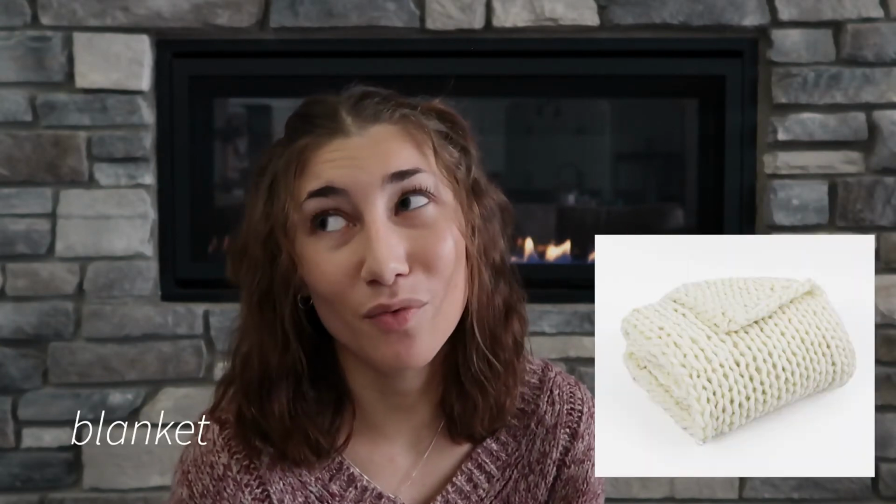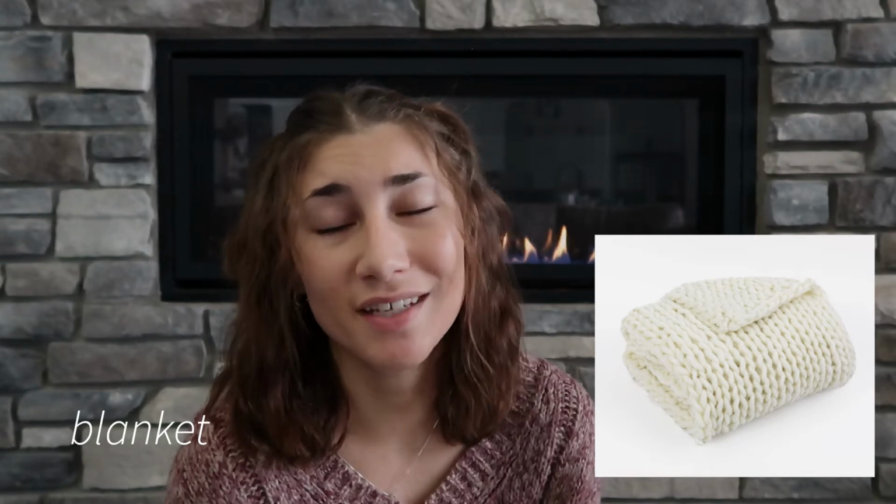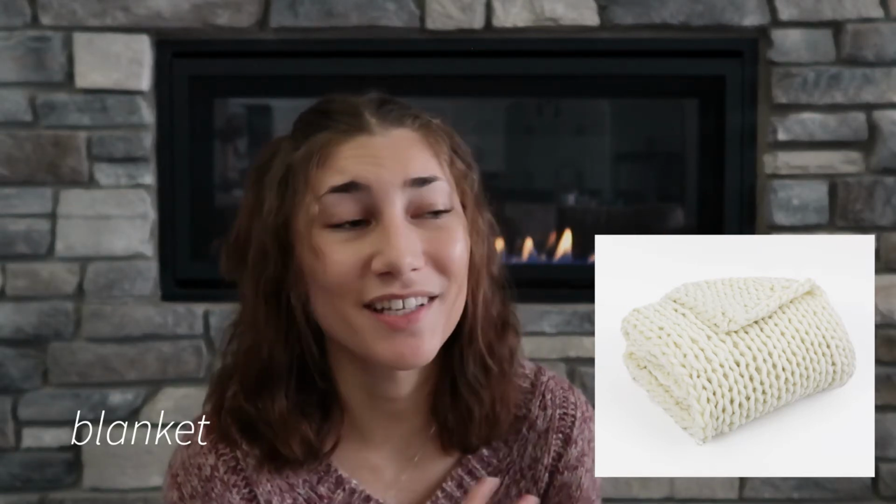Next I have is a blanket, and I have way too many blankets, but I will always accept more. Again, there's just such a big variety you can get. There's knit, there's wool, there's fuzzy ones, there's more decorative vintage ones, whatever they're into.